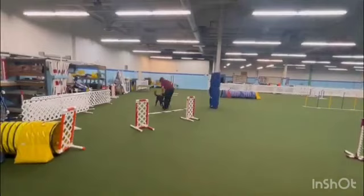But okay, the rear cross though, remember, you have to send her, tell her where she's going to go, get commitment, and then drive your line. You need more patience before you run on your line, on your rear crosses, okay?